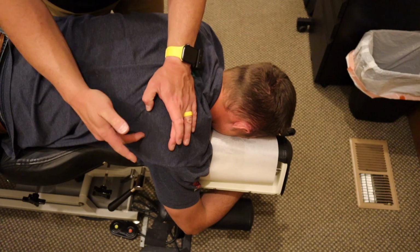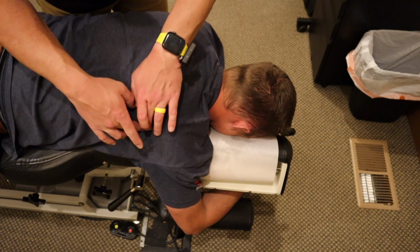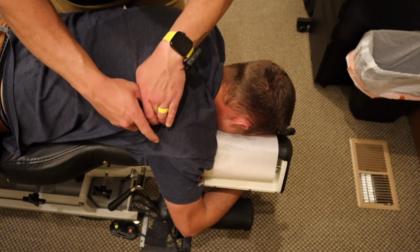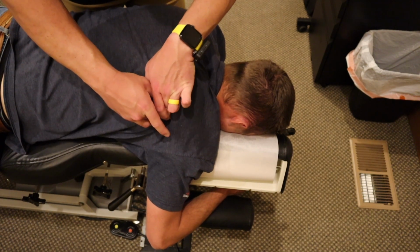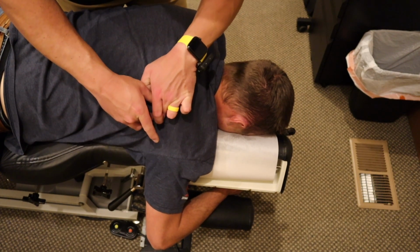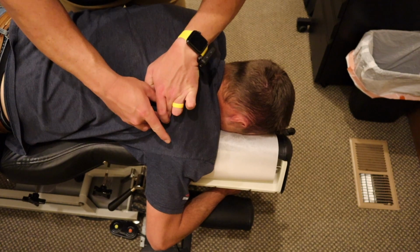Okay, and then if we want to get in, you want to find where that tricep comes in, lat comes in here, and then you've got your teres minor, I believe, right in here. You want to get in and just work into that space right there, and make sure that that's not contributing as well. It's going to be a very painful area, but you're going to work that out as well with that issue.